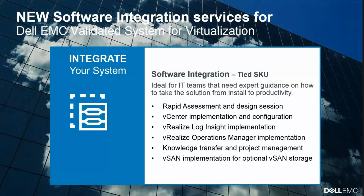So let's have a quick look at the 2 services we mentioned. The key thing here is what we're including in the software integration tied SKU. There's an assessment and design, vCenter implementation, vRealize Log Insight implementation, vRealize Operations Manager, knowledge transfer, and for those customers wanting to deploy VMware Virtual SAN, the implementation for that too. So that's part of that middle tier offering of integrate your system.